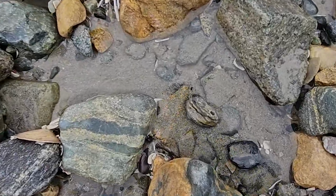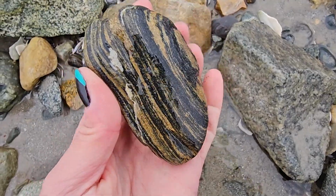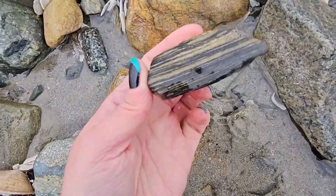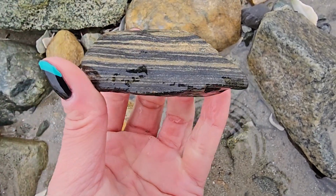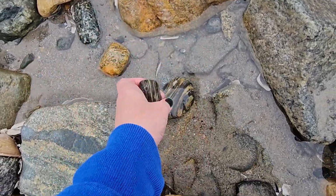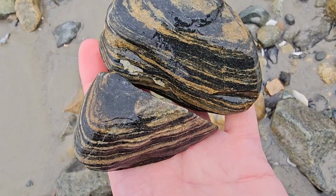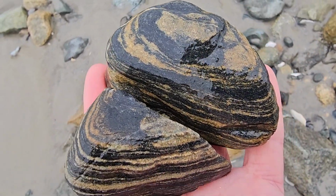But just speaking of the rocks, just in general, look at these. Some of these are really gorgeous. So I know I have some rock hounds that watch this channel too, and I do collect rocks as well. But these are really nice. Might be collecting some of these rocks to take home today.